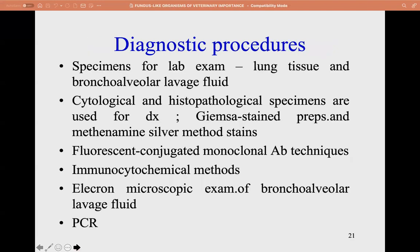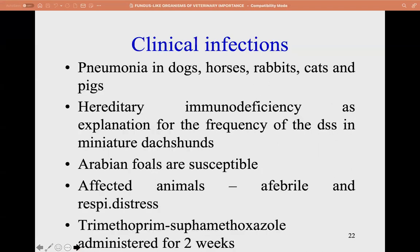For diagnostic procedures, specimens for lab exam include lung tissue and bronchoalveolar lavage fluid. Cytological and histopathological specimens that are used for diagnosis are GMS stain preparations and methenamine silver method stain, fluorescent-conjugated monoclonal antibody techniques, immunocytochemical methods, electron microscopic examination of bronchoalveolar lavage fluid, and PCR.